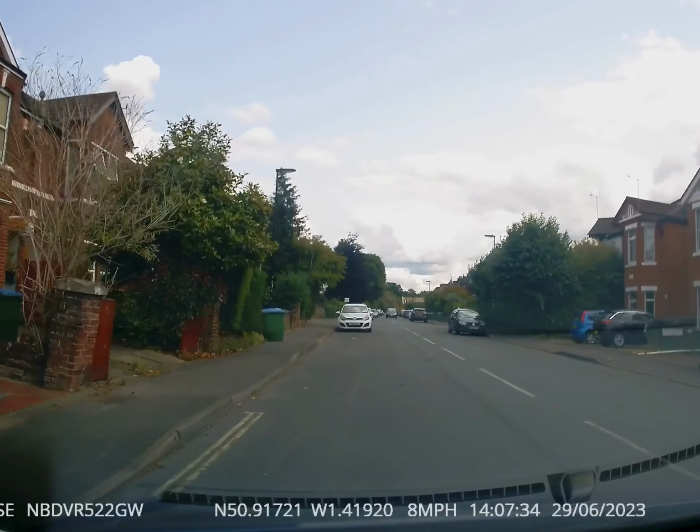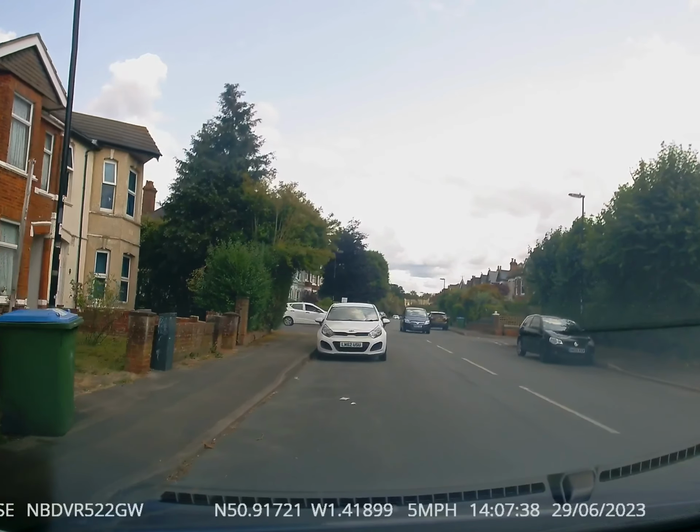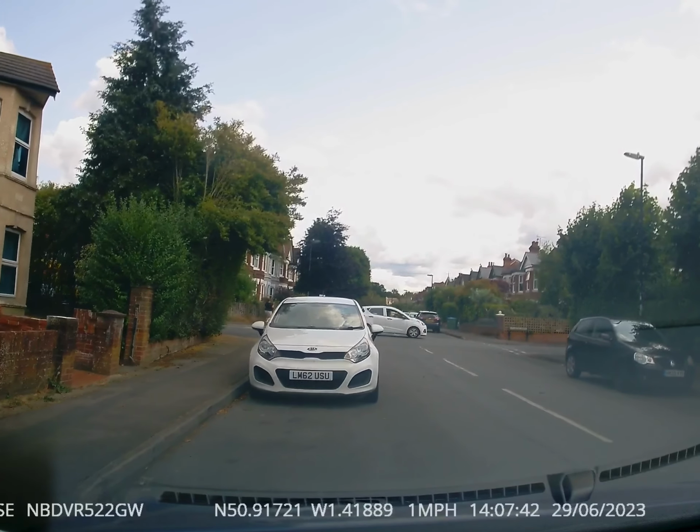Here you need to watch how the taxi just barges his way out of the crossroads. It's our priority, but he just sort of comes flying across. Luckily we're going slow enough to avoid him.